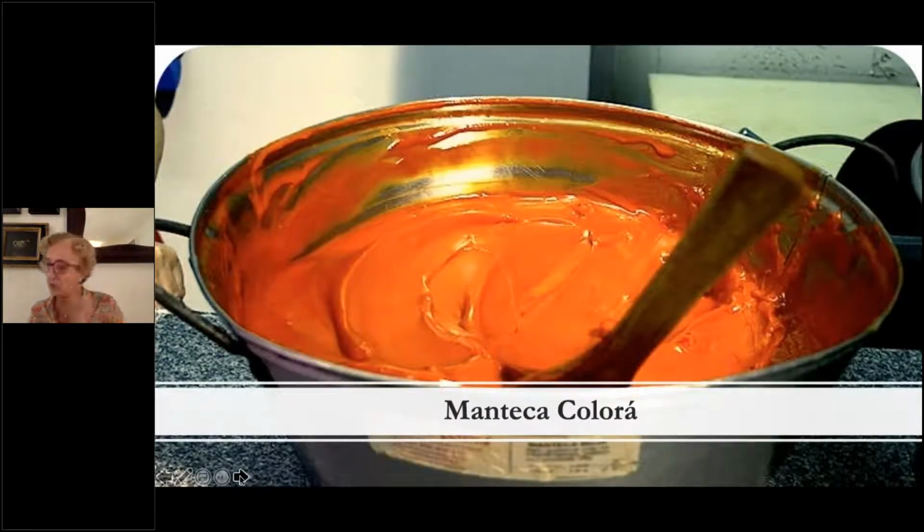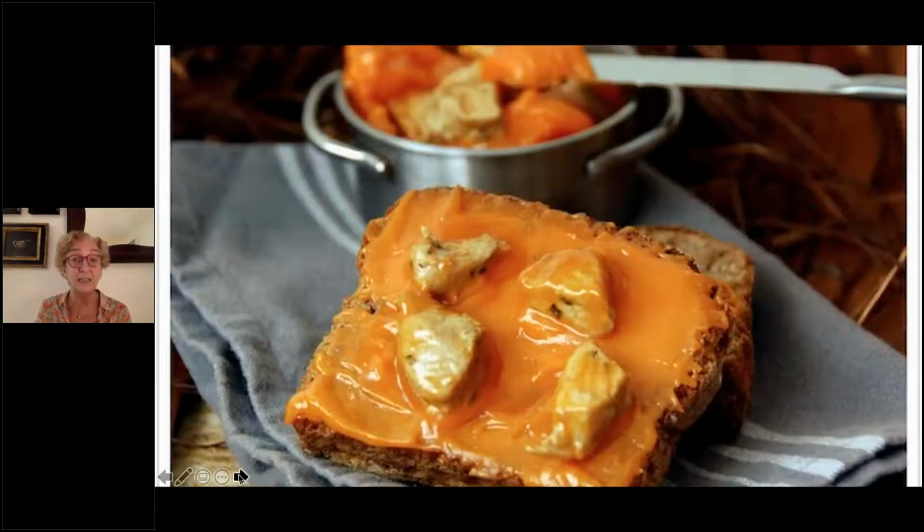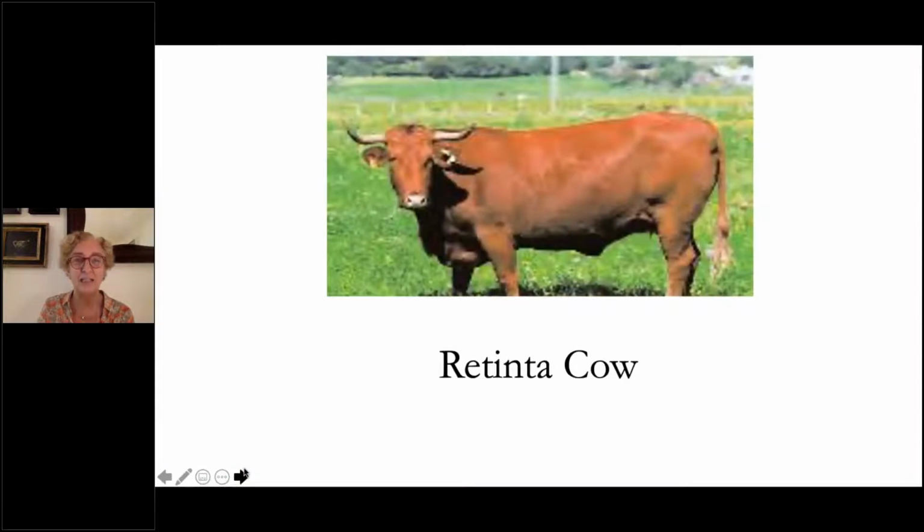This is the manteca colorada, which is colored lard, red lard. And it's very typical with the paprika in this area. So they just use it to put on bread, or maybe even put the meat inside, which is very nice. You see it here on a toast. I don't think it's very suggested to have this if you are on a diet, but anyway.